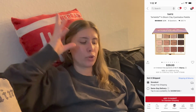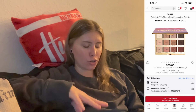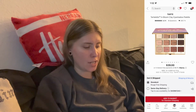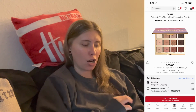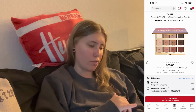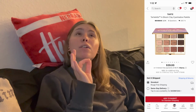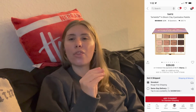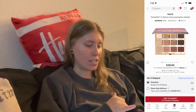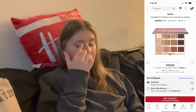You got plenty of lights and neutral, medium shades and some darker shades. You can do some smoking out. You got multiple shimmers in there. I love using the shade Charmer for my inner corner and brow bone because it's so light. I love using Flower Child as a setter for my eye primer. Funny Girl is the perfect shimmer. I like to do that all over my lid, or if I take Rocker and put that on two thirds of my eye, I will then put Funny Girl in the middle.